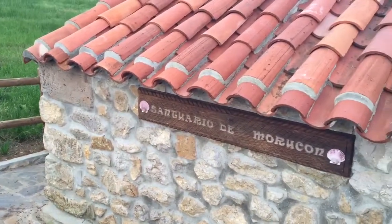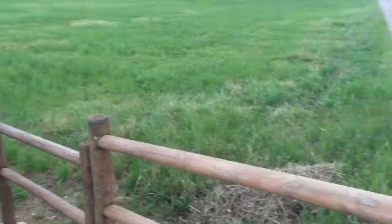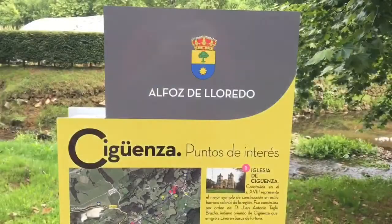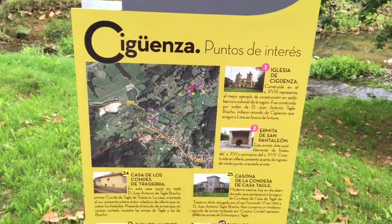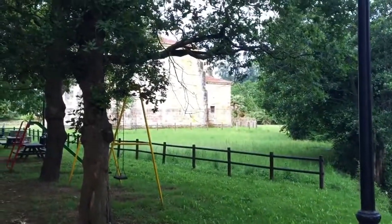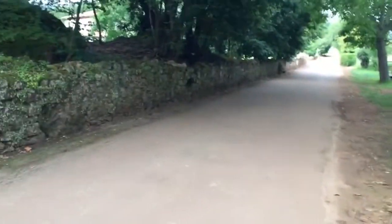Oh, it says Santuario. Okay, so there's no way it was bathrooms. Should have read that before I said that. Oh well, can't go back now. We said it. We've come up upon a little town here called Sigüenza, I think. And there's some points of interest. The iglesia and the ermita and some other things. I think the iglesia is like right over here. I mean, that kind of looks similar in color to that. Angle-wise, yeah, I think that's it. Anyway, we'll find out in a couple seconds.